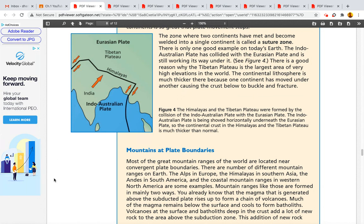There is a good reason why the Tibetan Plateau is the largest area of very high elevations in the world. The continental lithosphere is much thicker there because one continent has moved under another, causing the crust below to buckle and fracture.